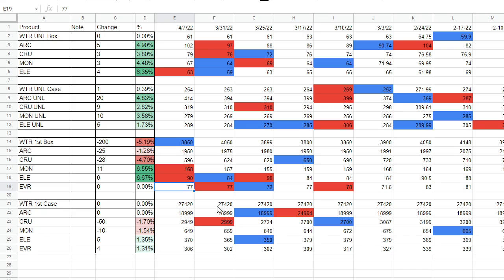EVR is at 77, pretty flat. It was down to 72, so it did pop back up. It's just shy of MAP, which is fine by me. Again, I think that's reasonable.